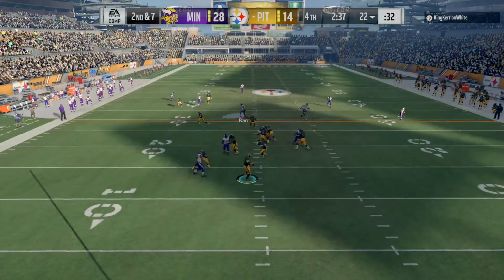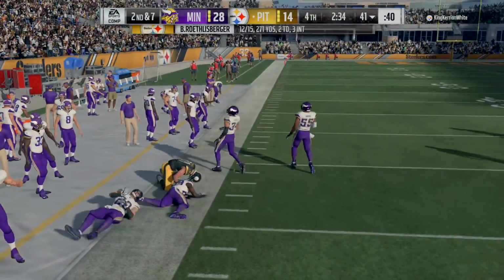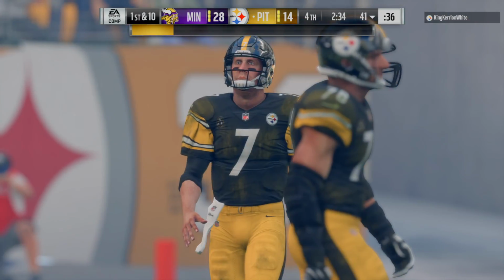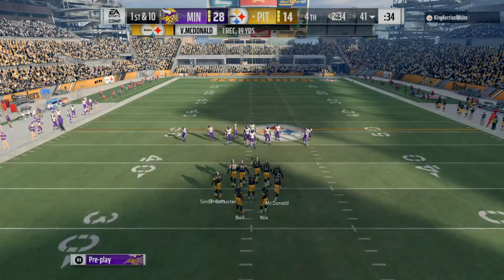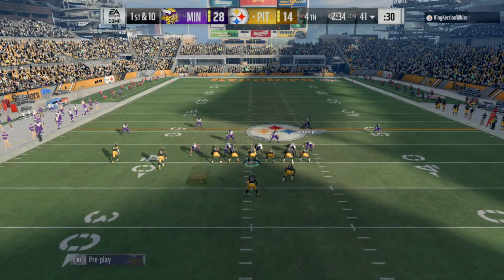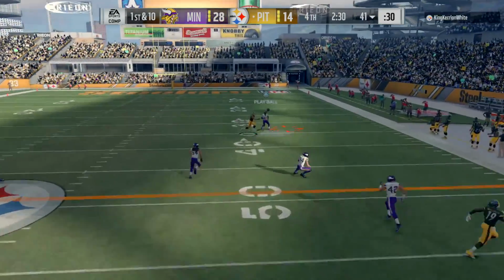Here's Roethlisberger. And he connects with Vance McDonald. And he goes out of bounds across the 40-yard line. They call it a gain of 19, and it moves the chains. Clock management definitely critical here if they want to get back in this game. Absolutely agreed. They have to up the tempo in this case, down a couple of scores.